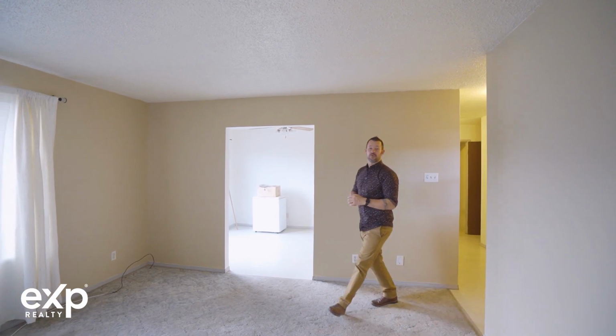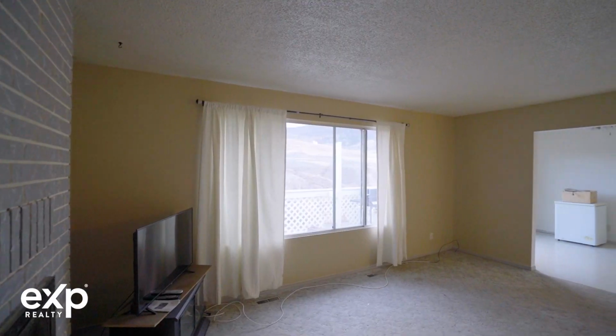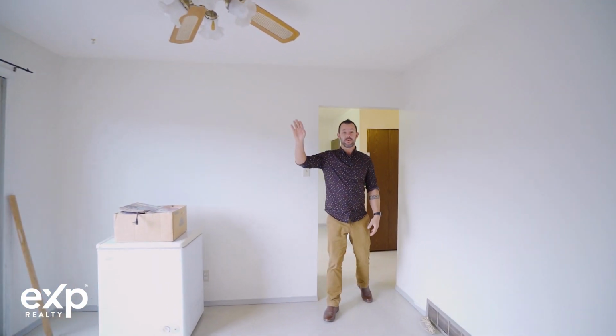When you enter in the front door, you have a coat closet right next to it. You've got your large living room with a wood fireplace. Probably needs to get looked at. You have a dining room here with sliding doors to your deck.